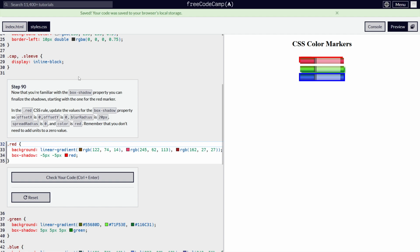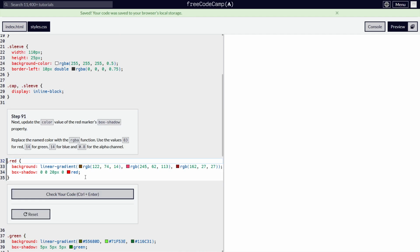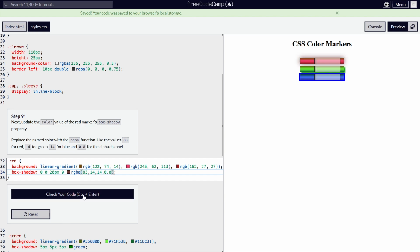Now that you are familiar with the box shadow property, you can finalize shadows, starting with the one for the red marker. Update this offset 0 0 20px, and color red. Next, update the color value of the red marker's box shadow. I can make it alpha: 83, 14, 14, 0.8, so it's semi-transparent.